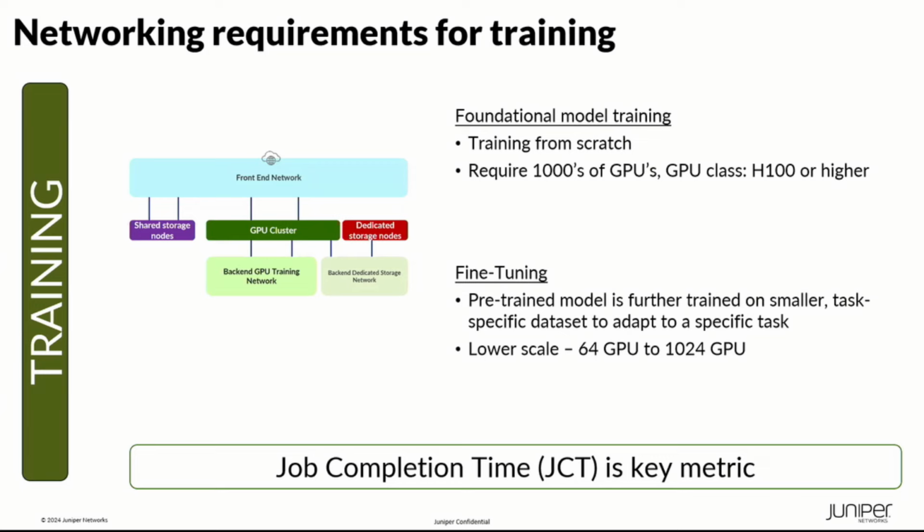There are three separate networks that participate in this AI training cluster. You have the backend GPU training network, which is GPUs talking to GPUs at very, very high speed. You have a backend dedicated storage network, which is GPUs talking to your backend dedicated storage. And then you have your front-end network, which is your connectivity to the outside world. It's where client requests come in. It could also be where your orchestration is residing, or it is almost always where the orchestration is residing. This could be Slurm, it could be Kubernetes, which is orchestrating jobs across your cluster.